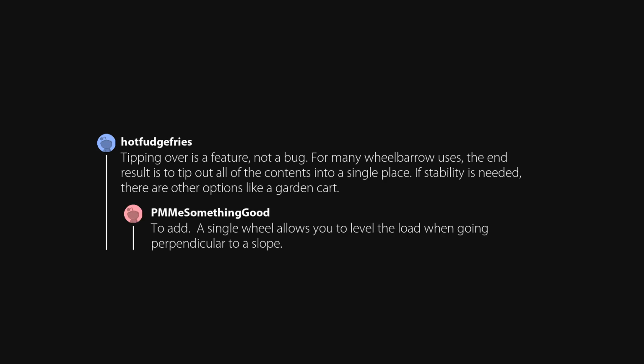Tipping over is a feature, not a bug. For many wheelbarrow uses, the end result is to tip out all of the contents into a single place. If stability is needed, there are other options like a garden cart. To add, a single wheel allows you to level the load when going perpendicular to a slope.